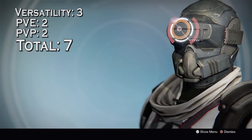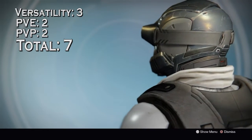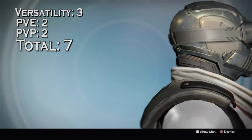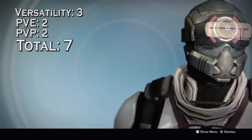Next up is the Knucklehead Radar. Again, I feel bad about this because I was a little bit down on it, but having Third Eye with your primary weapon is a really nice thing. We know this because we have a legendary artifact that does that. And because we have a legendary artifact, we don't need to waste our exotic slot on the same exact perk.